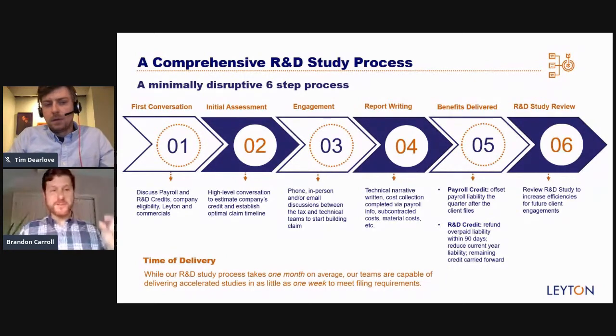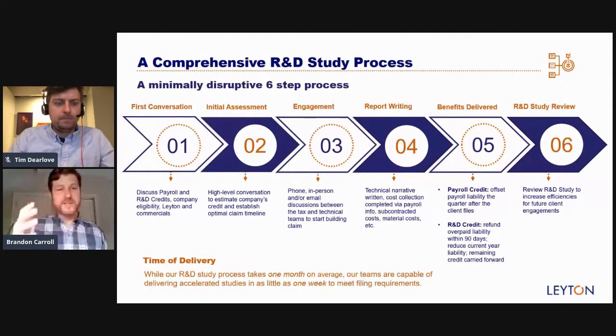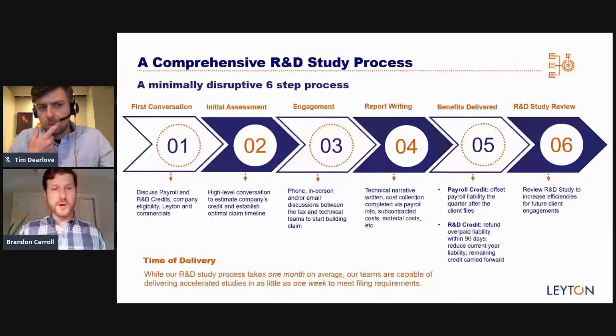Our business model is a percentage fee that is based on the net credit we identify for a company. So that's not really dealt with until we deliver the report. We want to make sure we do all the work up front and make sure that the company has what they need to claim before we apply a fee or anything like that. So that's really the process.